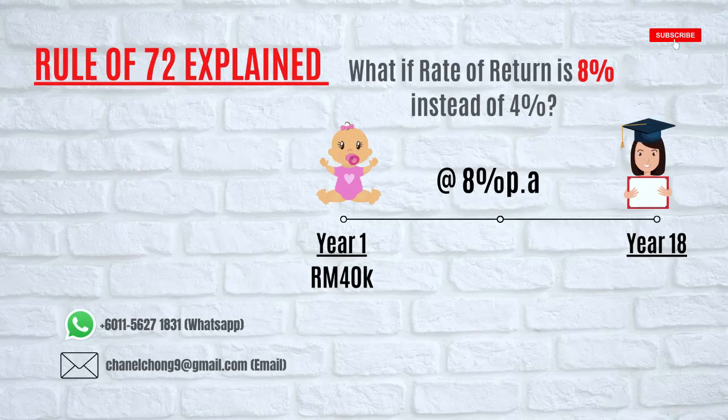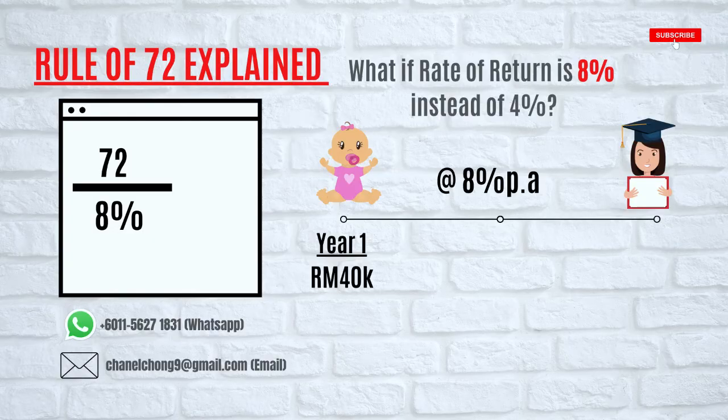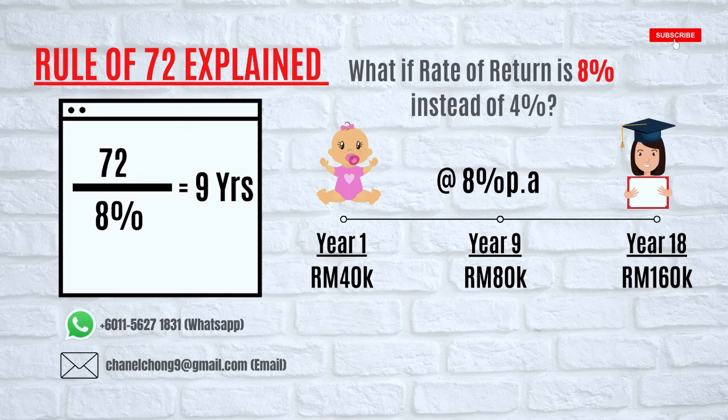Now, what if I tell you that the rate of return is different? You're very active in hunting for financial tools out there and you manage to narrow down to a fantastic financial tool that's giving you 8% return every year. If I use this equation to calculate, instead of 18 years, you'll be able to double up your portfolio in just 9 years. Can you imagine getting 80,000 in 9 years? And the 80,000 will grow into 160,000 if you are still with the same financial tool.